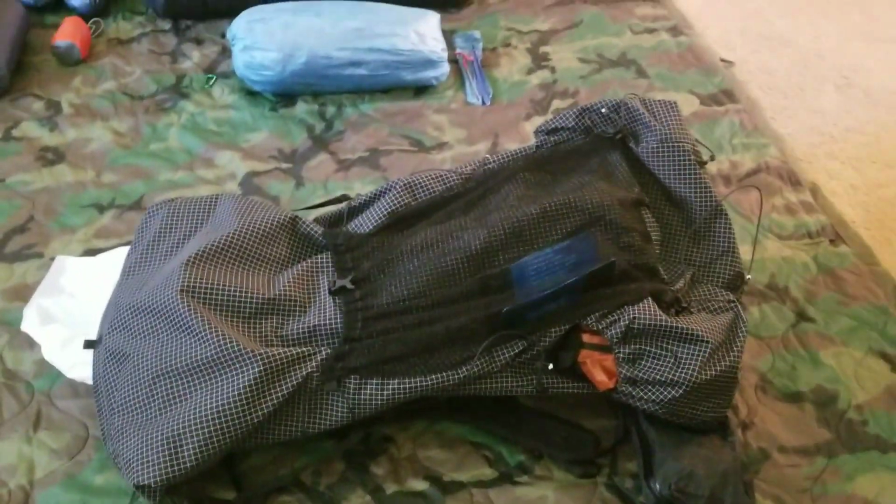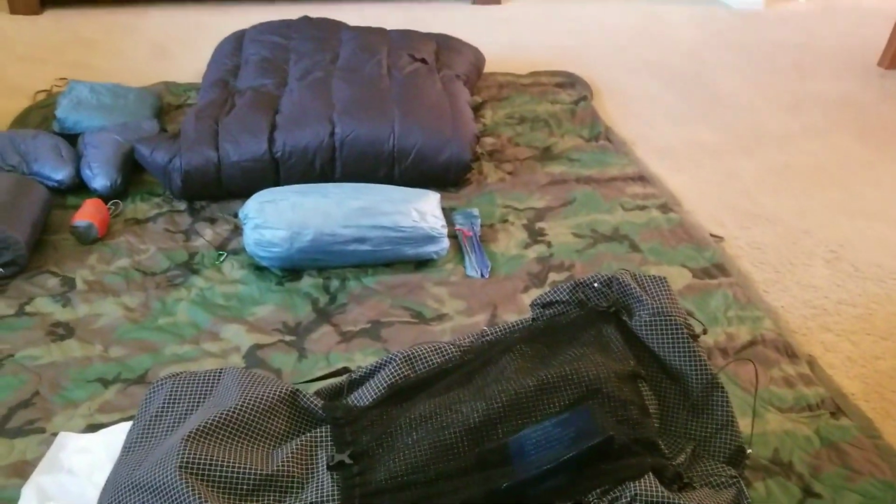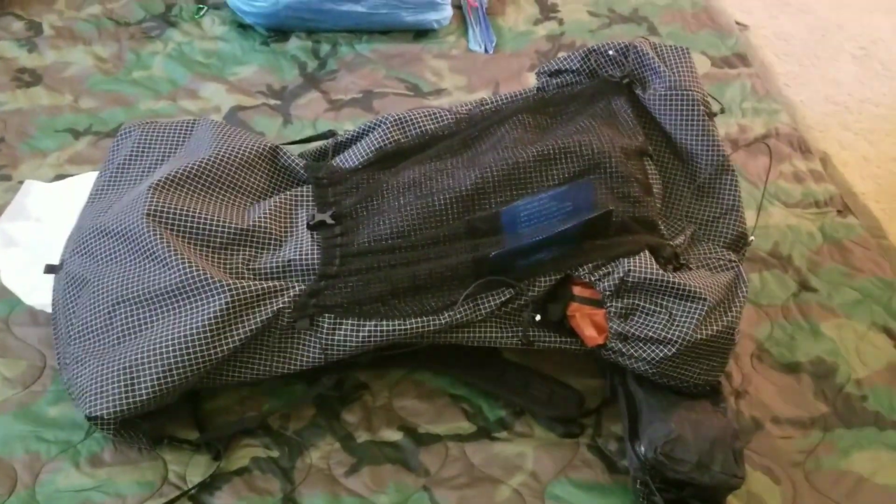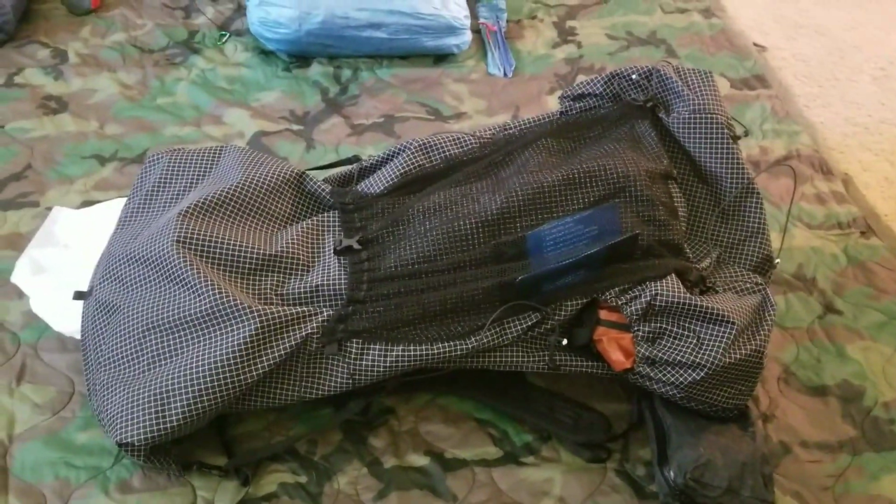All right, so that's my pack. Again, as I've got it laid out, it's 26.6 ounces. Again, it's a great pack. I love it. I'm very happy with it.